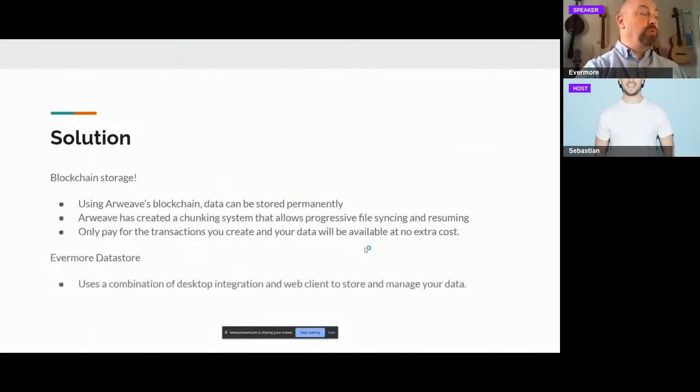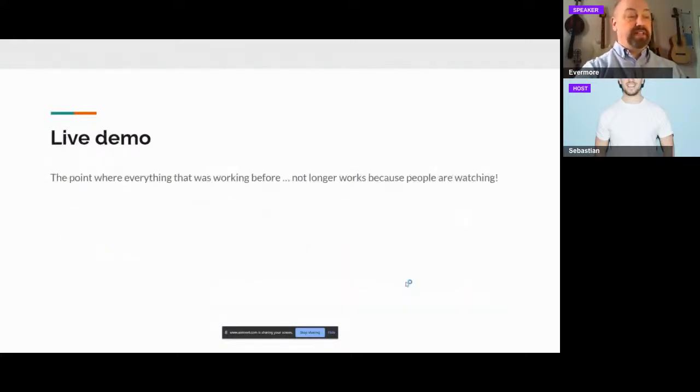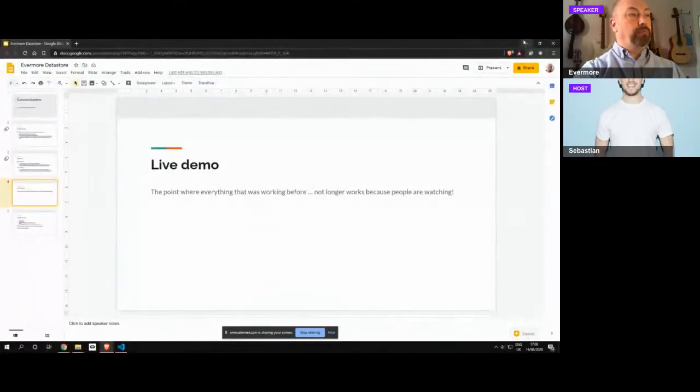Now, Evermore Data Store basically takes this and puts it in the realms of normal everyday users. We're using a combination of desktop integration with a web client that will help you to store and manage your data. And it's basically a simple drop-in replacement for the likes of Dropbox. So if you've already got a Dropbox, you can simply install the Evermore software and point it at your Dropbox folder, and it will immediately back up everything as if you actually had Dropbox. But in this case, you're going to go straight into the blockchain. Now I'm going to do a quick demo of the things that I can show you about the software.